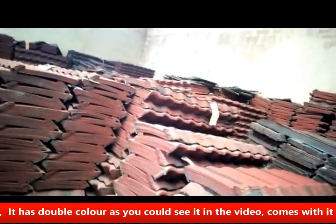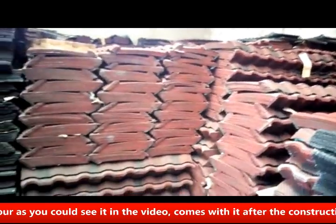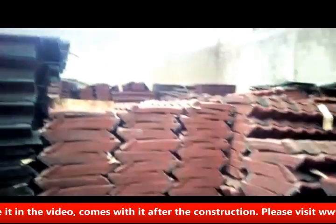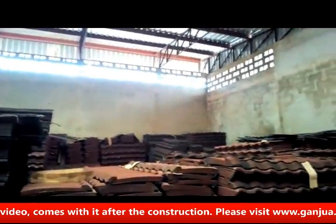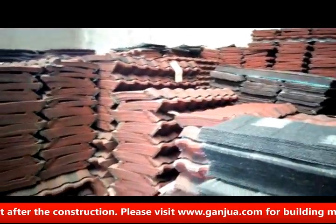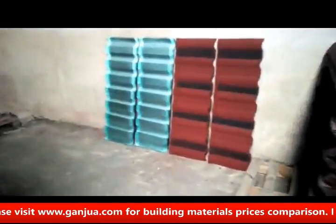The roof tile is very attractive. You can see it over there. What you're looking at here is about 4,000 to 5,000 square meters just in this section. If you look at the back over that side, you will still see a collection of some of them. Milano roofing sheet is an attractive roof tile. If you're interested in this roof tile, you contact us. We'll talk from there.